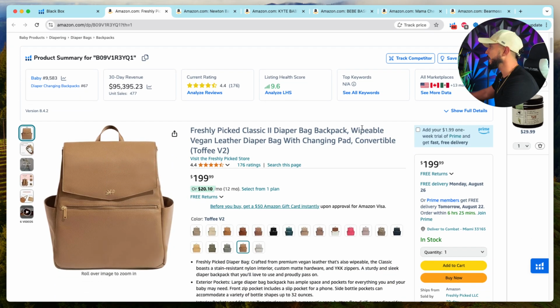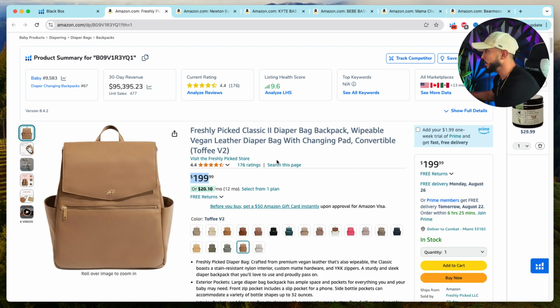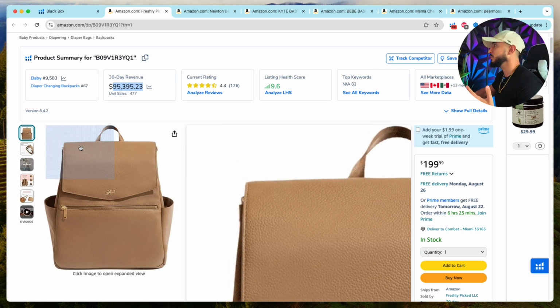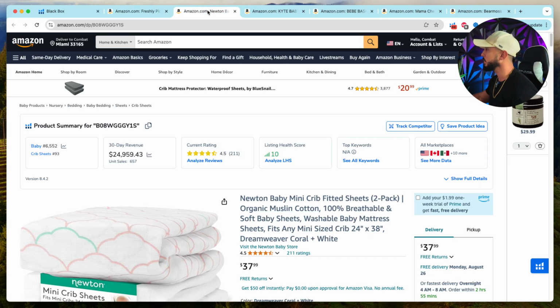So now we have a diaper bag, a fancy diaper bag, right? That's selling for $200, only 176 reviews. They're going for the more elegant luxury look for moms. So, you know, people do pay for this. You can see that they've made 477 sales, which brought in $95,000 in sales in the past 30 days. For a beginner, I wouldn't recommend a product like this, but it does have high potential just because they're going for that luxury look. All right, now I would pass on this one. For a beginner, I wouldn't do this. So let's keep looking.